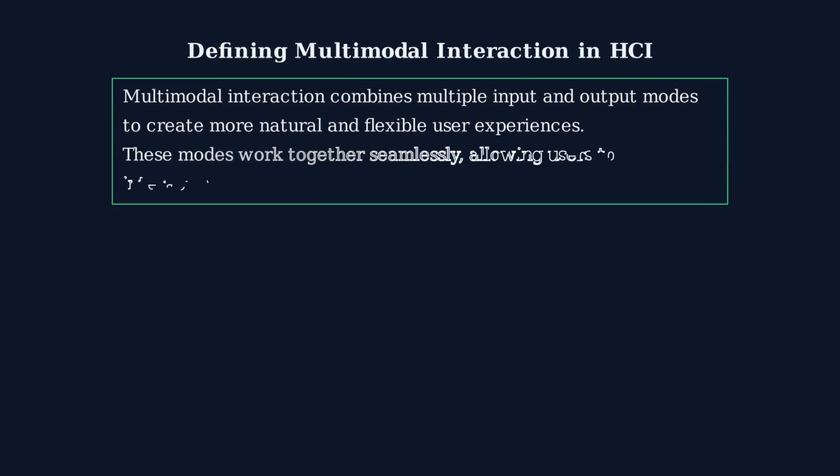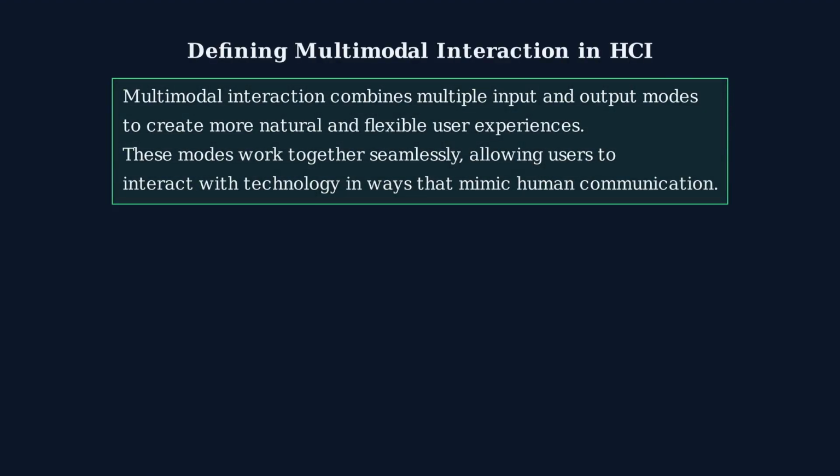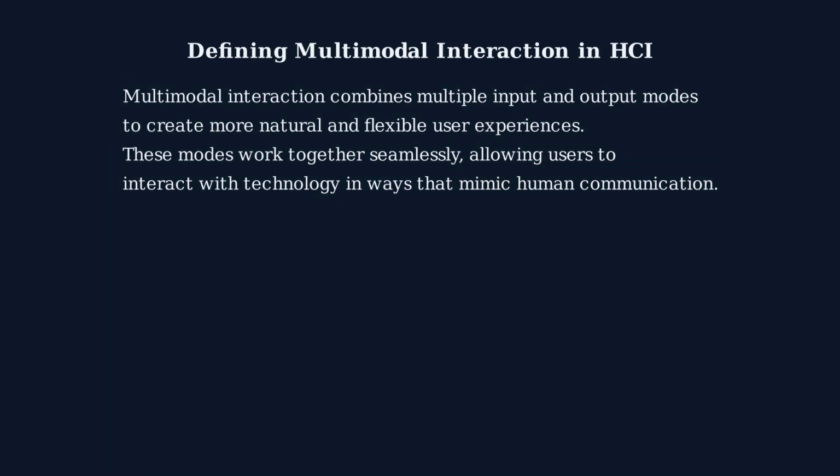Multimodal interaction in human-computer interaction, or HCI, refers to the integration of multiple sensory input and output channels to enable more natural, intuitive, and flexible user experiences. Instead of relying on a single method of interaction, such as typing or clicking, multimodal systems allow users to combine various modes simultaneously or interchangeably, creating a richer and more contextually aware form of communication between humans and computers.